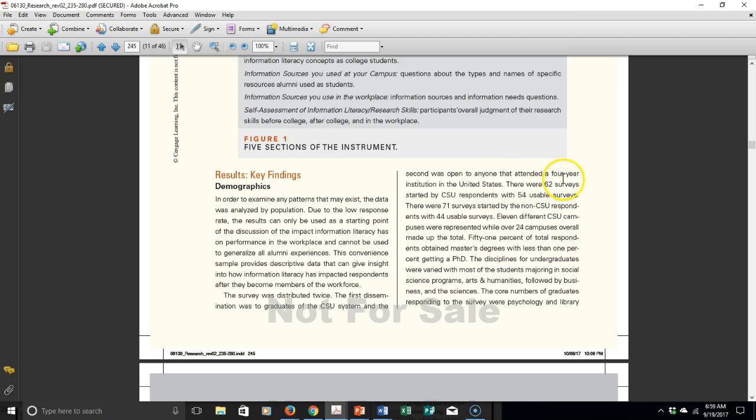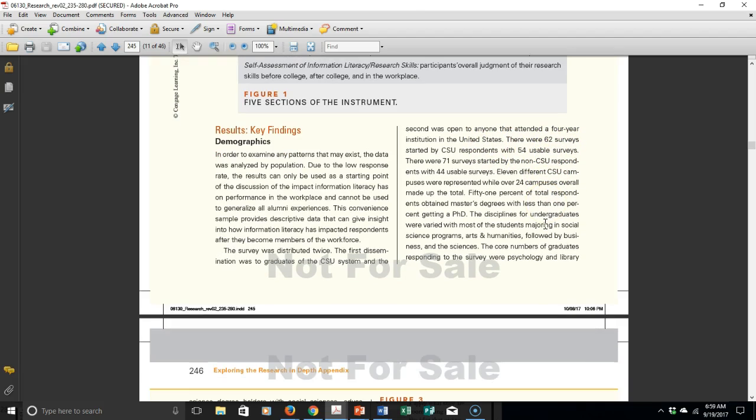So here you can see the number of surveys that were collected. 62 were collected from the California State University system, but only 54 were usable. Sometimes when people fill out surveys, they don't fill out some of the essential questions, and then you can't use those in your results. And the same thing happened with the non-California system survey results as well. They collected 71, but only 44 were usable.